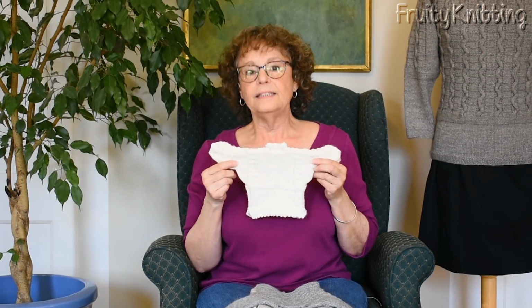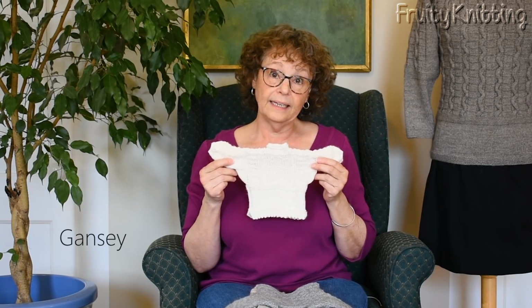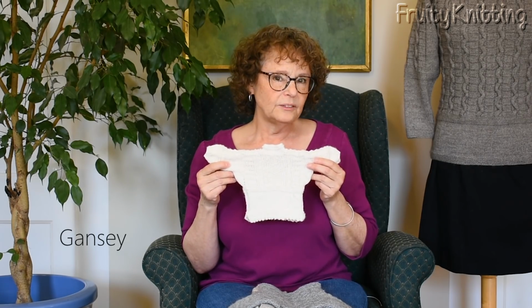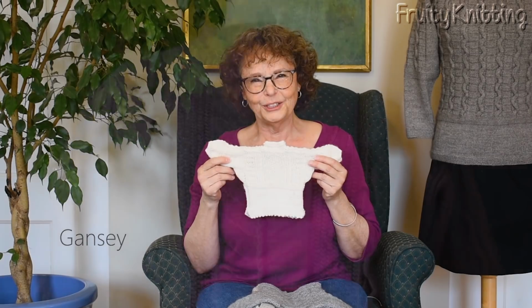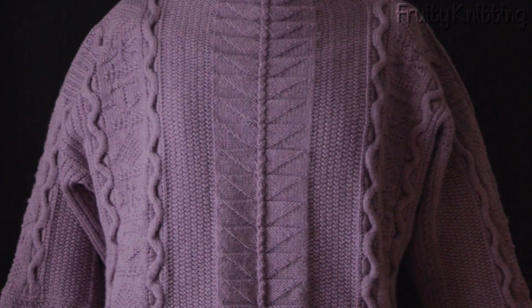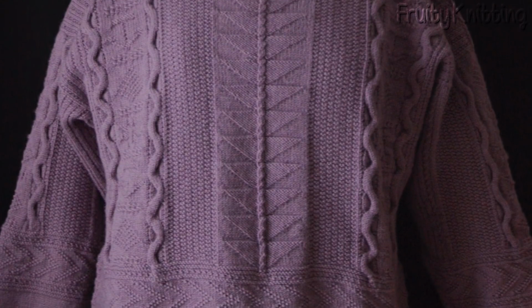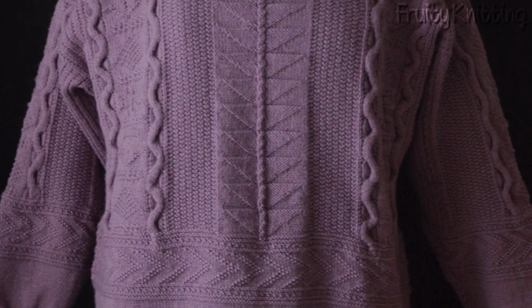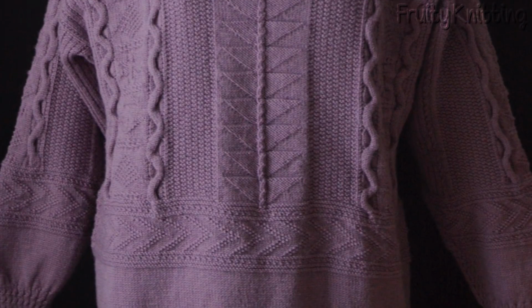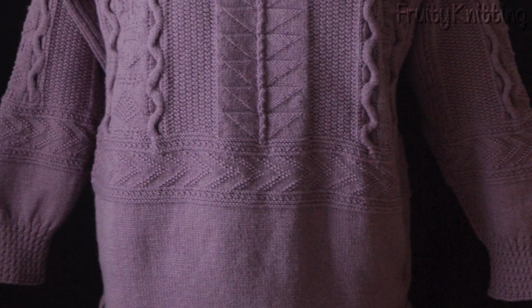The Gansey was developed in Scotland and England, and the first written record of it is 1832. It has an impressive variety of patterning, and they were usually knitted around 7 stitches to the inch or more. The construction is rather sophisticated because of the use of so many gussets, and it was in the round and seamless.